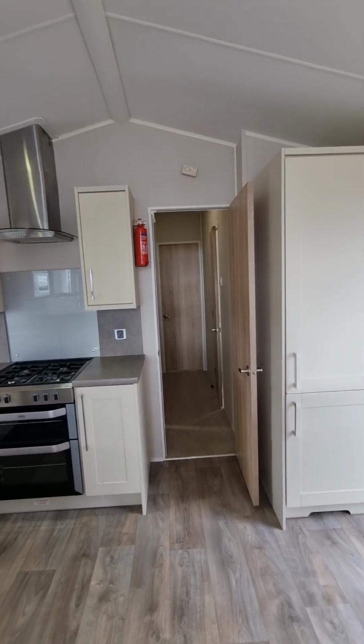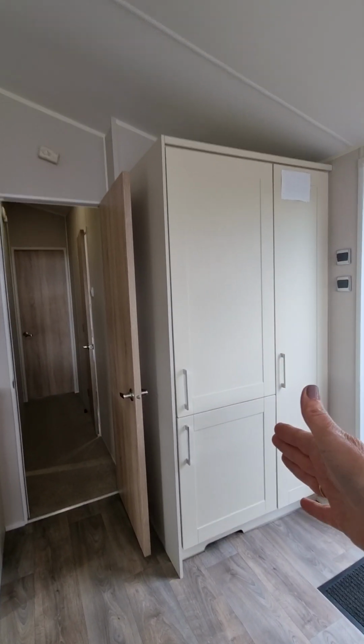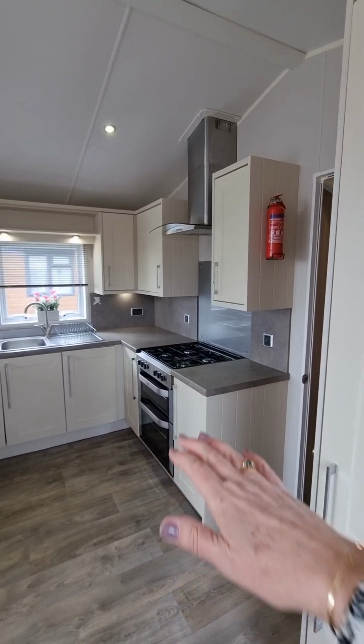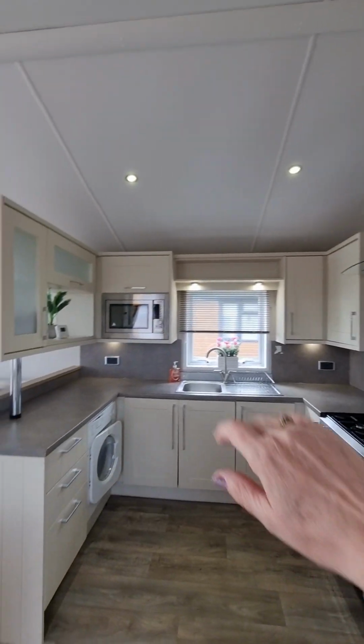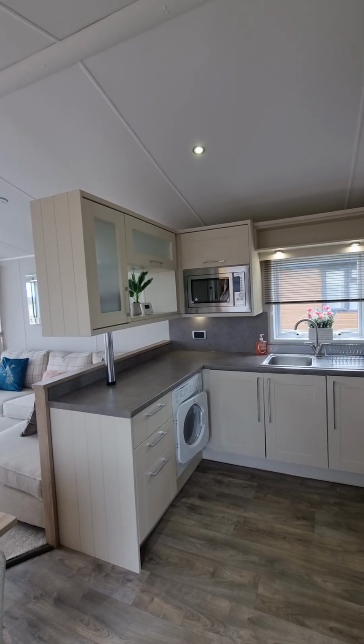Kitchen-wise, really well equipped. You've got integrated appliances, you've got your fridge and your freezer. You've got lots of storage, as you can see. But also integrated here, you've got your oven, your hob. You've also got your extractor above. You've got your microwave and you've got your washing machine.